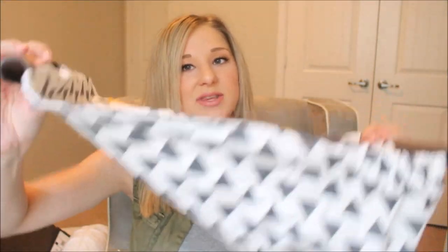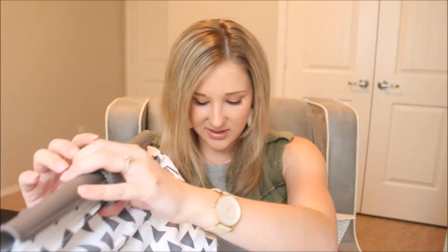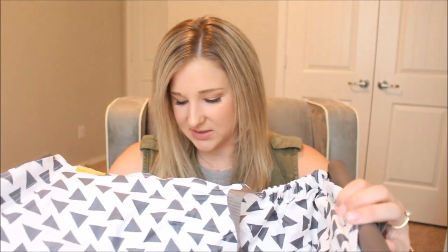If you guys have not heard of BinxyBaby, this is probably going to change your life. This thing hooks on. See how easy this is? This hooks on to the shopping basket. So let's say you're at Target and you don't want to take in your whole car seat, which I believe you can attach this to a car seat as well. But if you don't want to take in the whole car seat, you also don't want to hold your baby. You don't want to carry your baby. Your baby's too little to sit up in the front. It's a hammock. This is life-changing.